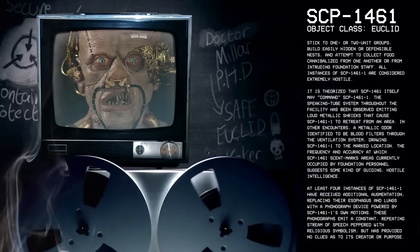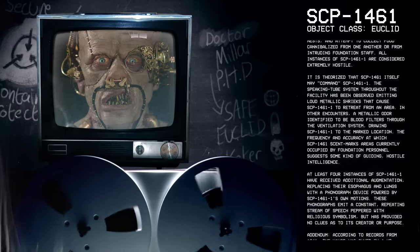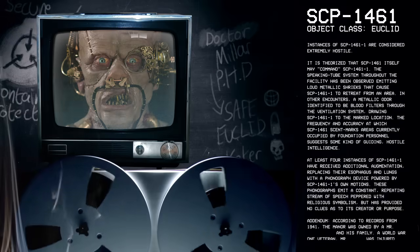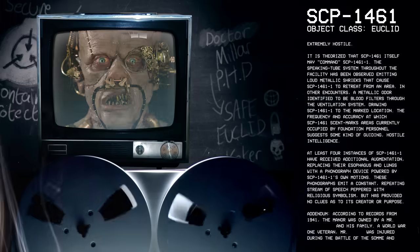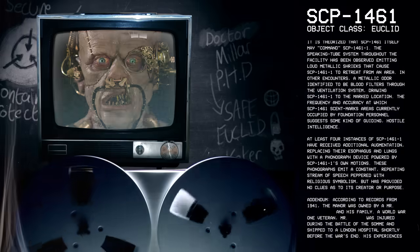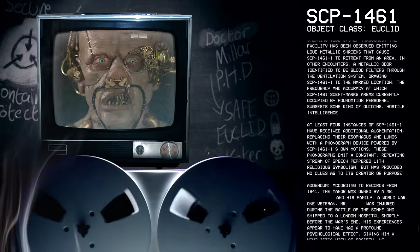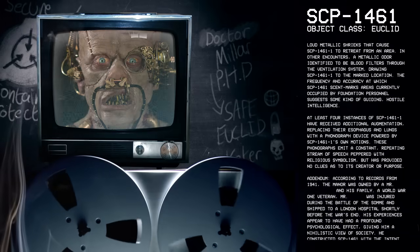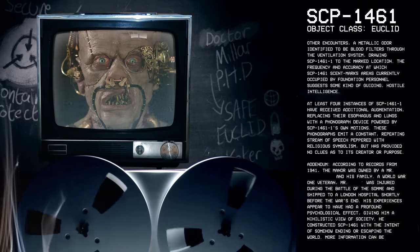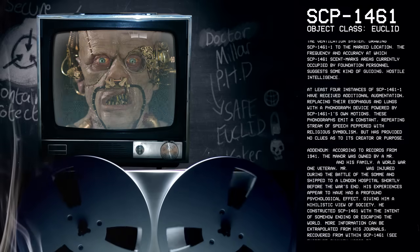It is theorized that SCP-1461 itself may command SCP-1461-1. The speaking tube system throughout the facility has been observed emitting loud metallic shrieks that cause SCP-1461-1 to retreat from an area. In other encounters, a metallic odor identified to be blood filters through the ventilation system, drawing SCP-1461-1 to the marked location. The frequency and accuracy at which SCP-1461 scent marks areas currently occupied by Foundation personnel suggests some kind of guiding, hostile intelligence.